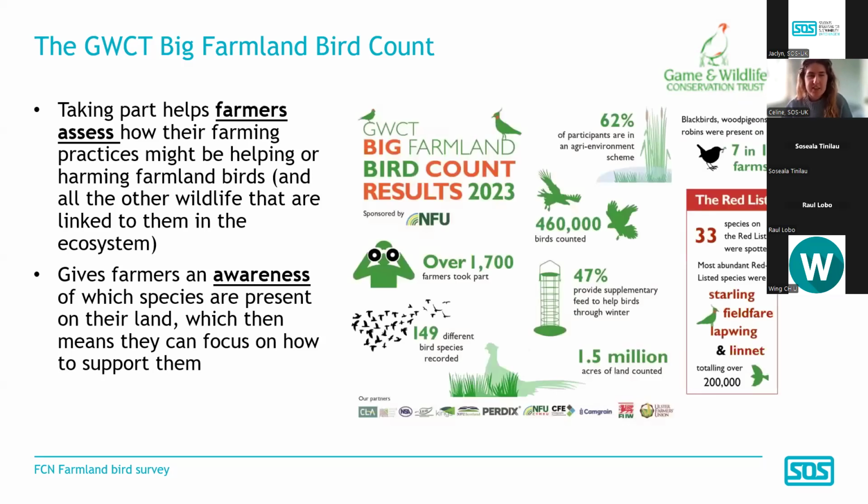So you can see here on the screen from last year, all the stats from this big farmland bird count. They had over 1,700 farmers taking part last year, 149 bird species recorded, and lots of different areas of the UK were taking part. So we had 1.5 million acres of land included, and they found some great species, including 33 that were on the red list, which is the sort of threatened list of species.